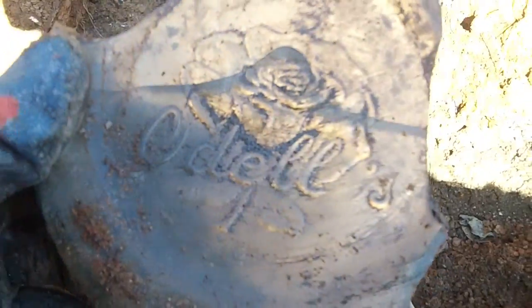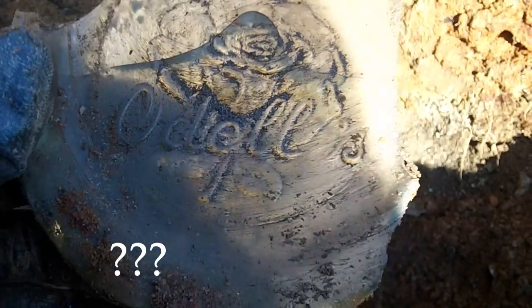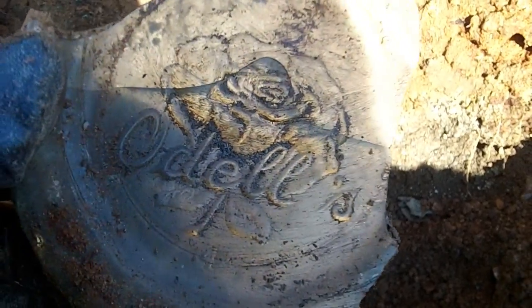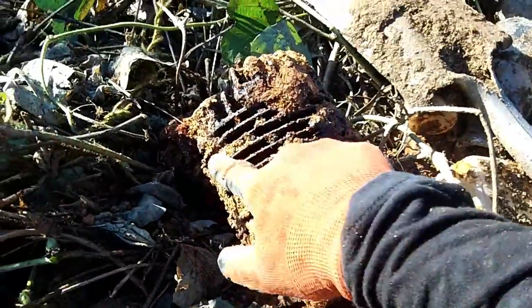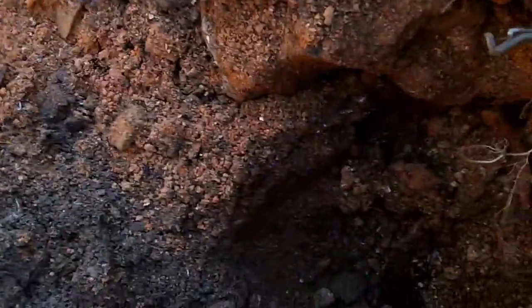Yup. That would have been a nice jug. It says, probably see it better in the shade, Odell's, and it has a rose on it. We'll have to research that, see what this was. Nice big thick glass. Aqua. Oh, that's interesting. It's a cylinder head to something. Air cooled. That's what these fins are for. Interesting.